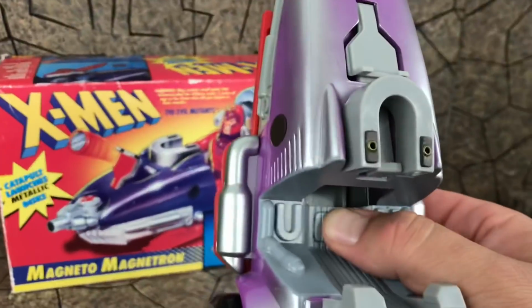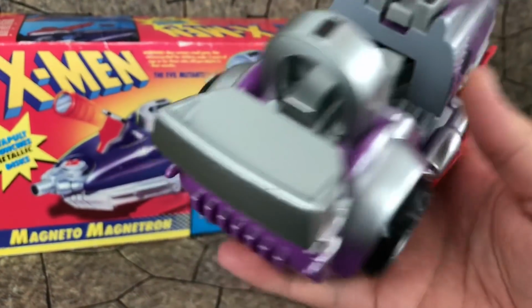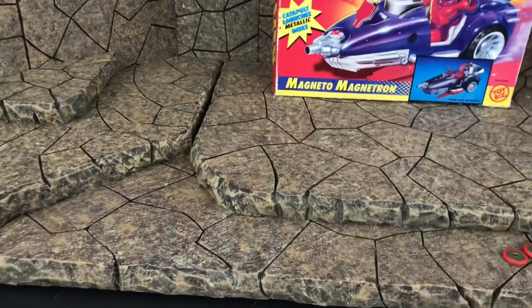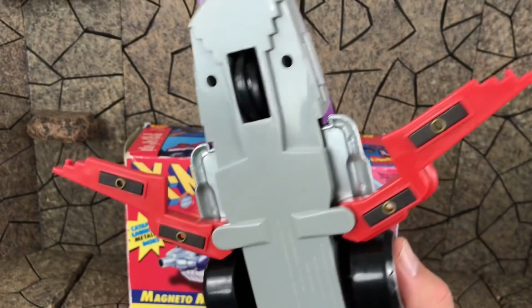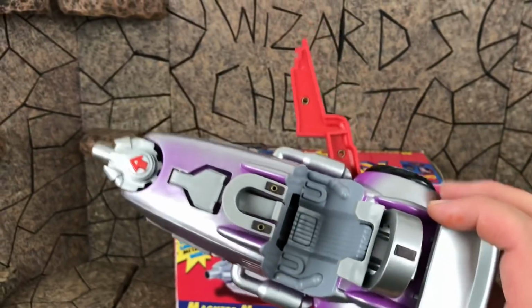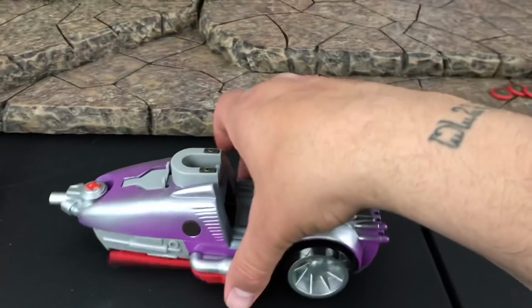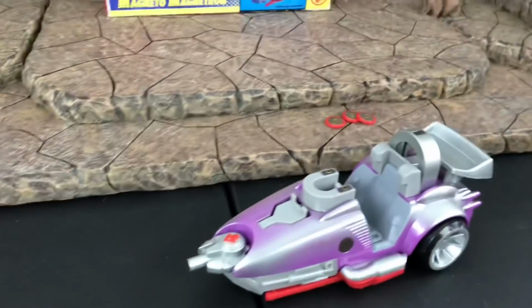But it is pretty sweet, I do have to say. And then these on the bottom open up. Got magnets on the bottom. You can take people's legs out, side swipe them. Pretty cool.